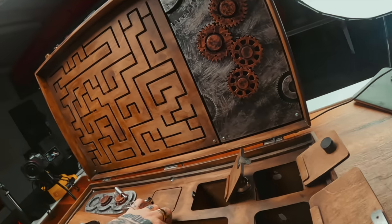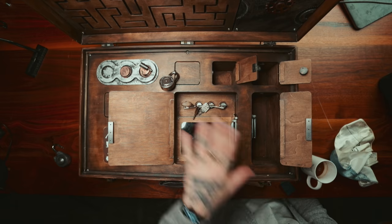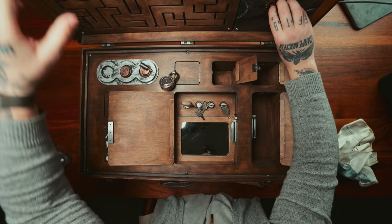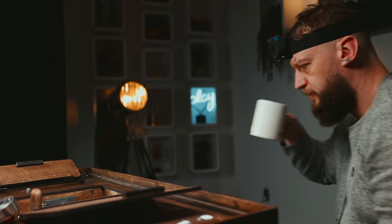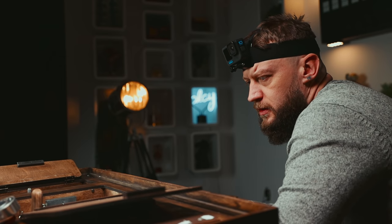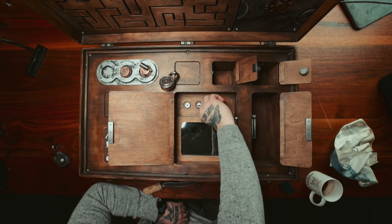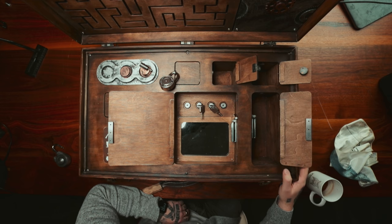I'm looking for hints for these keys, and I believe there might be a sequence here. I don't know what the sequence is, but these keys definitely have a sequence. I'm looking for something. Number 906. There's numbers on the keys, but I don't think that matters. Yeah, I don't know if that might just be a coincidence, honestly. That's what's written on the key. What about this? Right here.